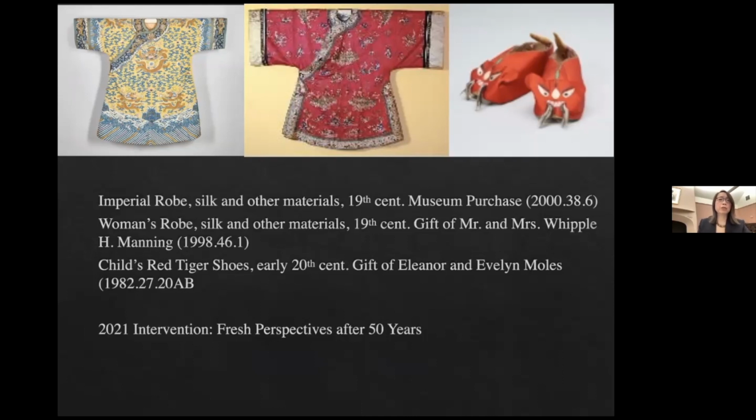I'd also like to call attention, I'm not entirely sure, but I think there are a bunch of very nice silk slippers that feature in the current show, 2021 Intervention, First Perspective After 50 Years. It's a really great piece by Antonius Buoy, who's very perceptive of the Chinese, or rather Asian, custom of putting on slippers once you enter a home.